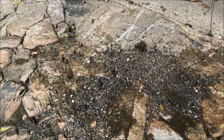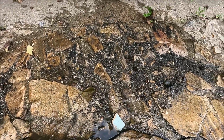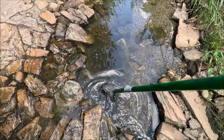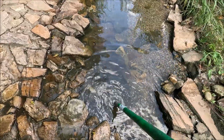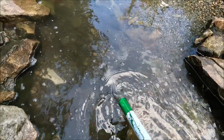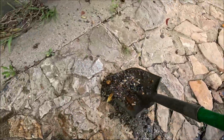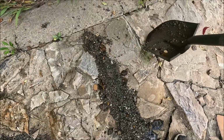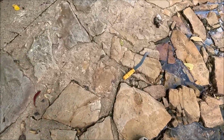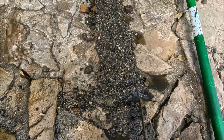I think we need to get a lot deeper. Don't you? Yeah, me too. But I can't put my foot in there because I don't want to get it wet and nasty and stinky right now, because this was just a trial test.